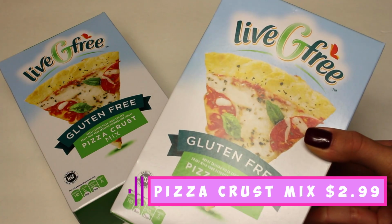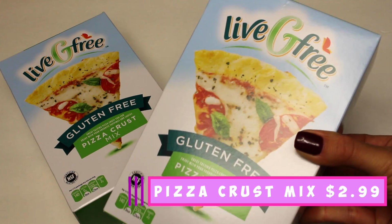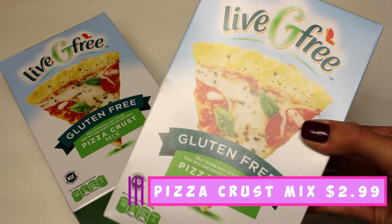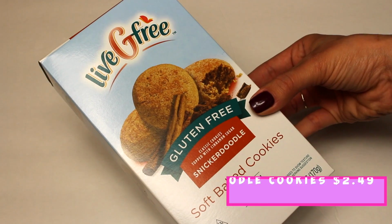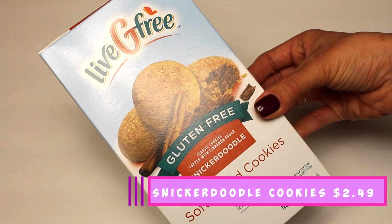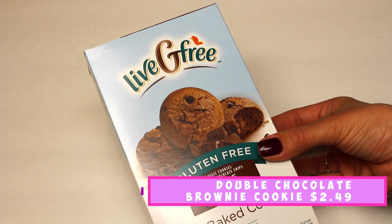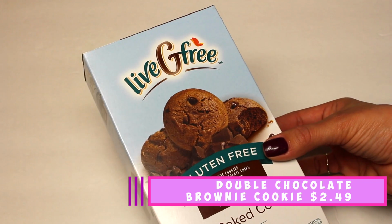And this poor little girl's favorite food happens to be pizza. So of course, when I saw some gluten-free pizza crust, I had to pick her up 2 boxes. Just like most kids, she likes a cookie for dessert or something like that. So I got her a package of Snickerdoodle cookies and a package of their double chocolate brownie cookies. These looked so good. Now let's move on to beverages.